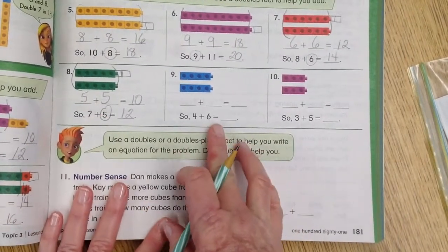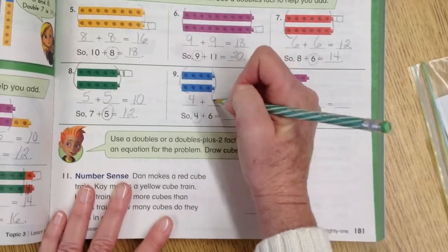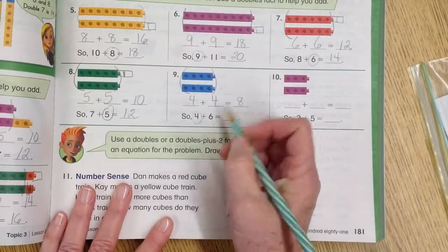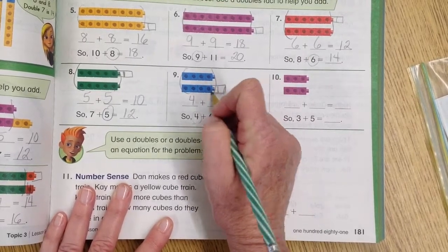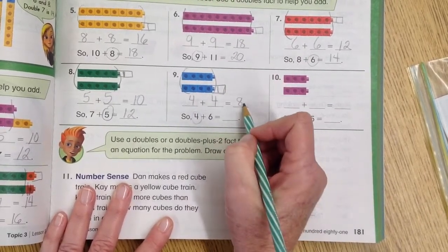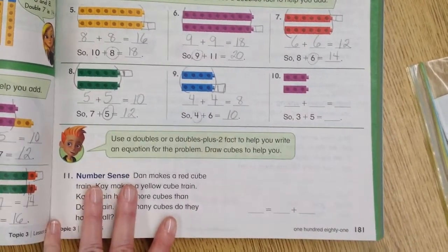4 plus 6, our smaller number is 4. Here we go. 4 plus 4 is 8. Now I have to make this one into 6, so I add 2 more. And so I add 2 more to this, 8, 9, 10. So 4 plus 6 is 10.